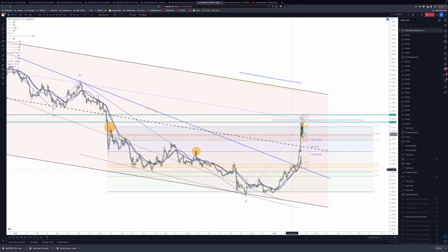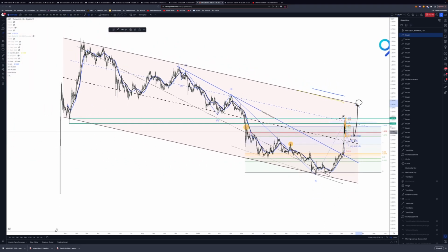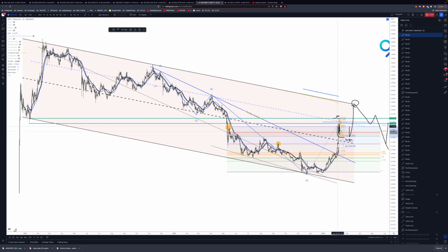So I would say that this run is wave 3. This could be wave 3. We might get a wave 4 here, and then wave 5 hitting the top of the channel, guys. So it does fit the model, hitting the top of the channel and then coming back down for a correction and then up again. So there's more to the upside, but we're just going to be here for a while. And Bitcoin is doing something similar.